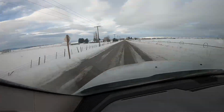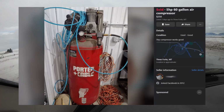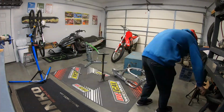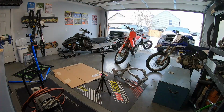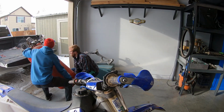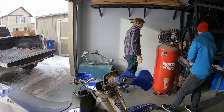So this 60-gallon, 3-horsepower Porter Cable air compressor pops up late Saturday night on Facebook Marketplace for $250. I looked it up online. It's about a $1,300 air compressor, so I immediately messaged the guy and said I would take it. It was conveniently located in Three Forks, which is only about a half hour from my house, so I picked it up Sunday morning, reorganized the garage, and then manhandled this beast out of my truck and into its new home with the help of my roommate Reed.